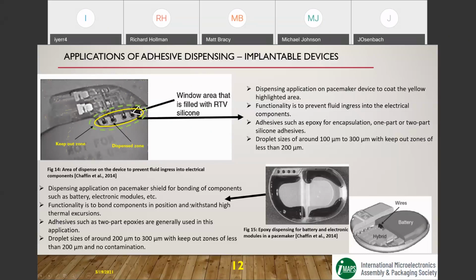Some other applications, like this one highlighted in figure 15, are also for a pacemaker, for bonding of components like batteries and electronic modules. The need for this is basically to withstand high thermal excursions and keep the components in place, which is very critical. Again, 2-part epoxies are very commonly used for this kind of application, and your droplet sizes are again around 200 to 300 microns here, with no contamination or excess material around, as part of the requirement.